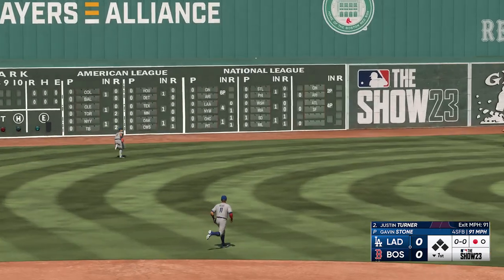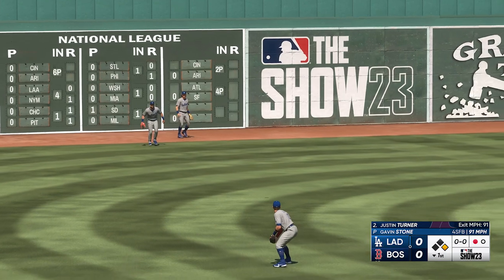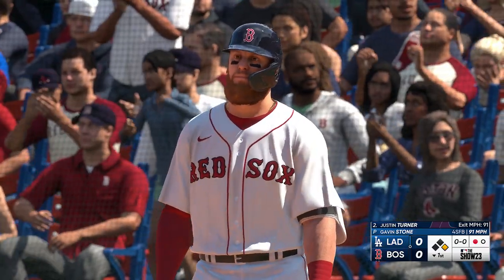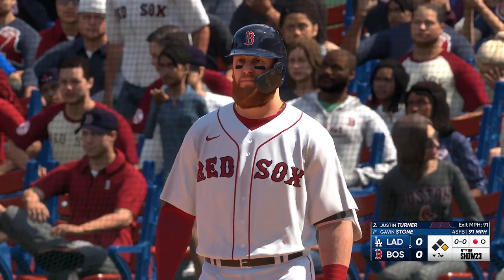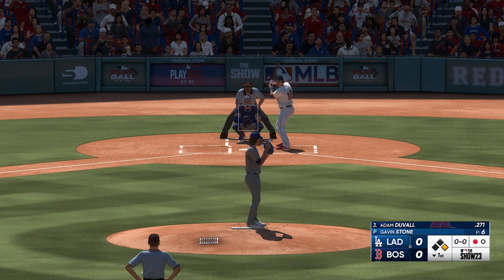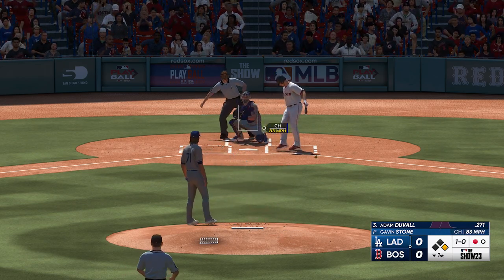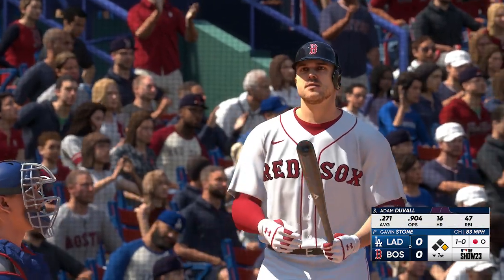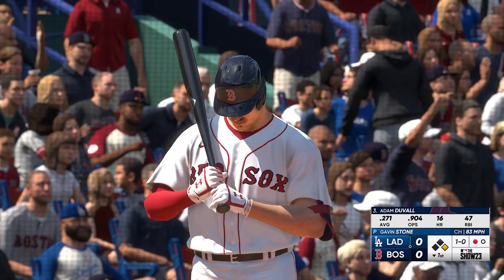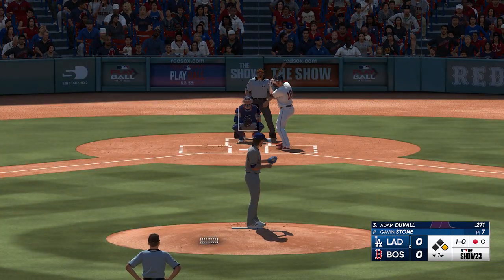Line drive, that's a base hit out to left center field. Batting third, now the left fielder, Adam Duvall at the plate. This is another guy capable of hitting tape measure home runs. First offering, misses the mark. Adam Duvall's a guy that's had a nice career, but 2021 was kind of the signature year in his resume. Turner at first, one gone.